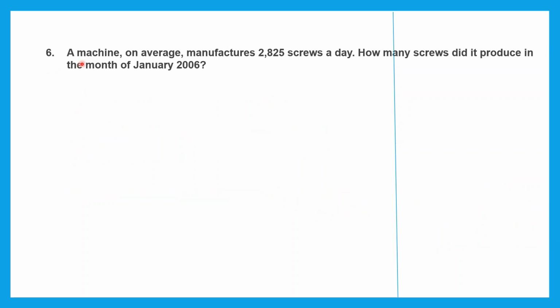Question 6. A machine on average manufactures 2,825 screws a day. How many screws did it produce in the month of January 2006? Okay, so in one day, 2,825 screws are manufactured on an average. Now we have to find out how many screws were produced in the month of January. Now we know that January has 31 days. So in one day, so many screws, we have to find for 31 days.